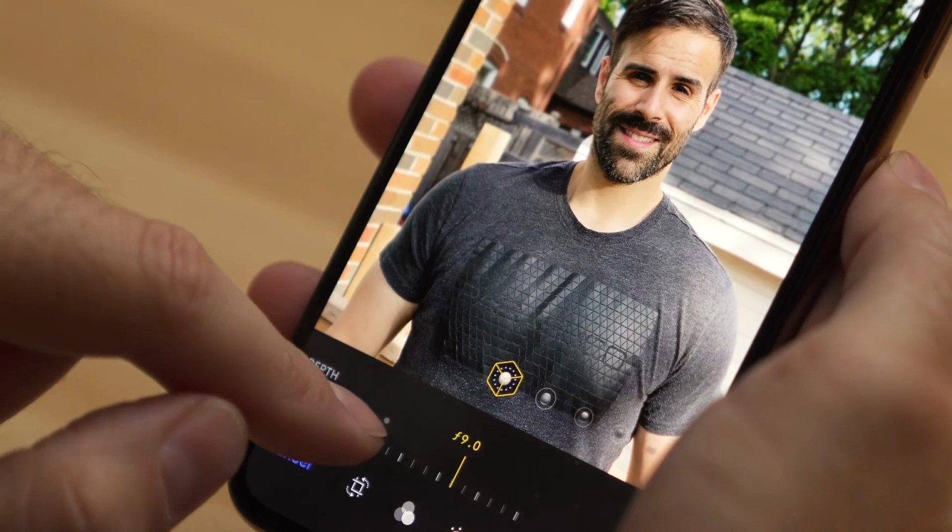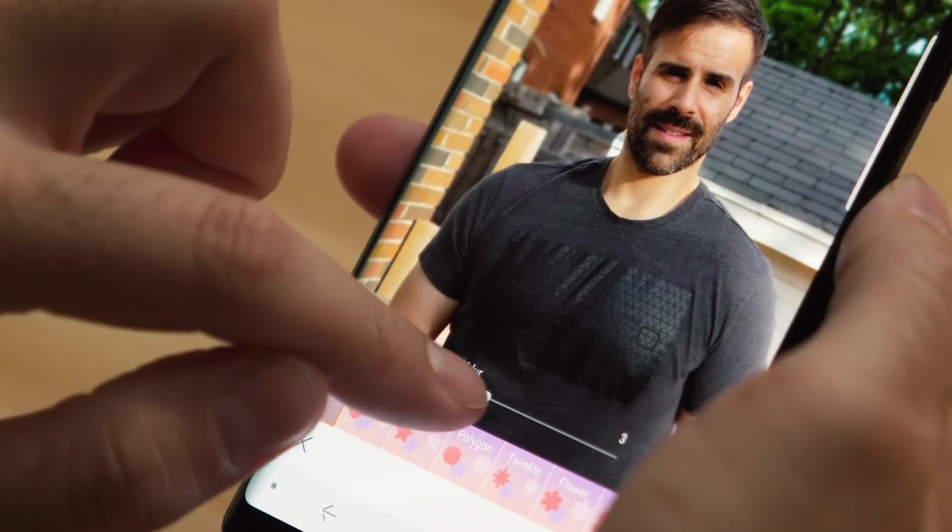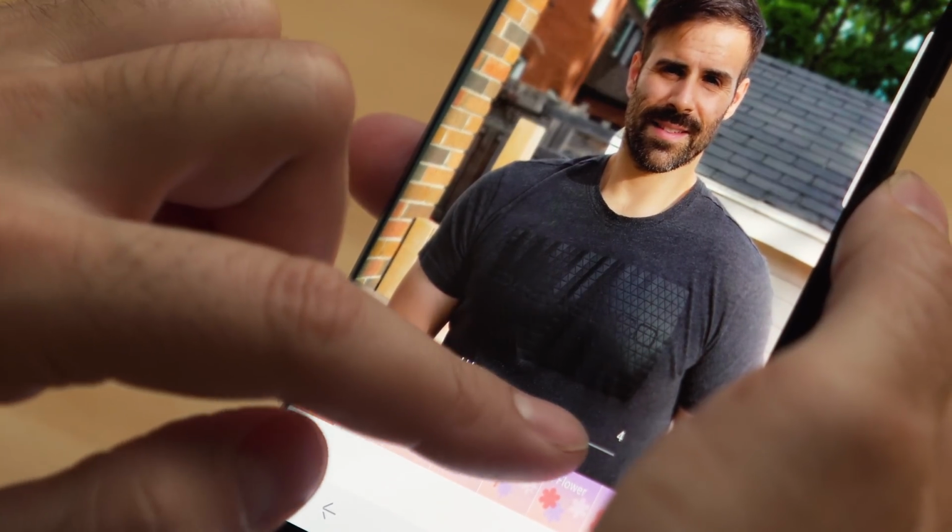Bruh! Again, you've been brainwashed. You really shouldn't believe everything that comes out of Apple's announcements. Samsung has been allowing users to adjust the background of their photos for the past few years with live focus.